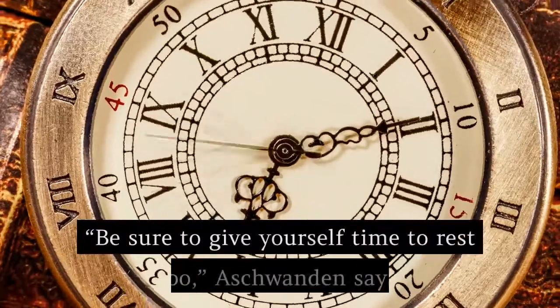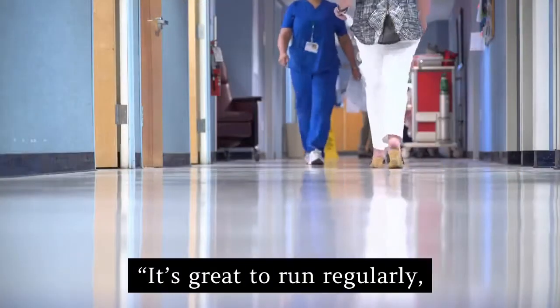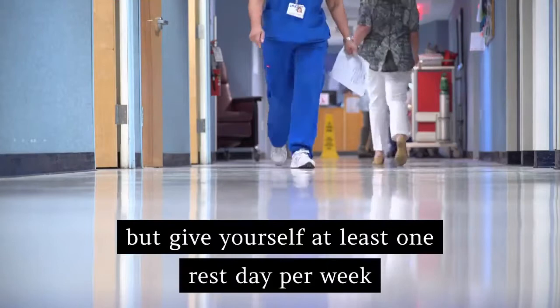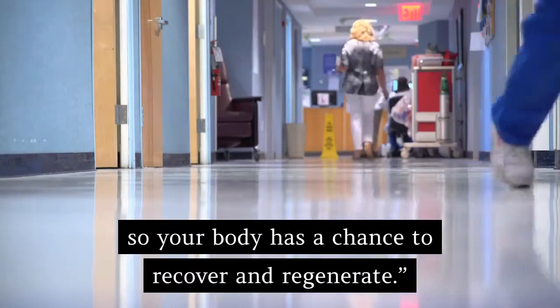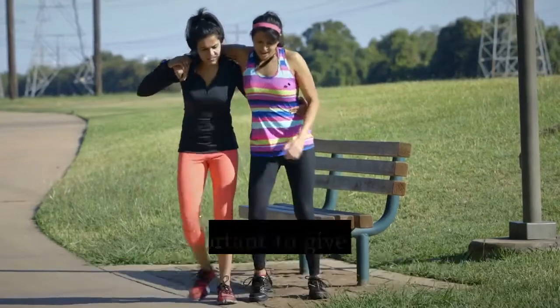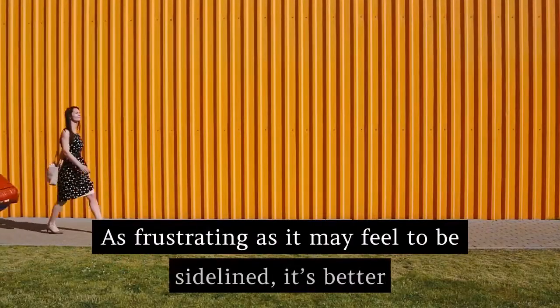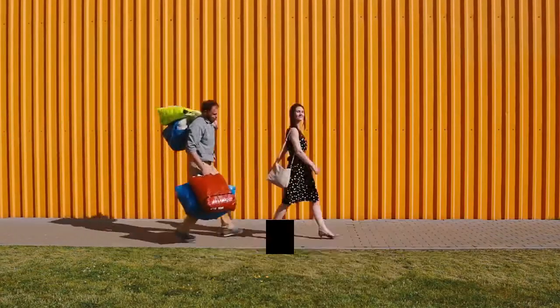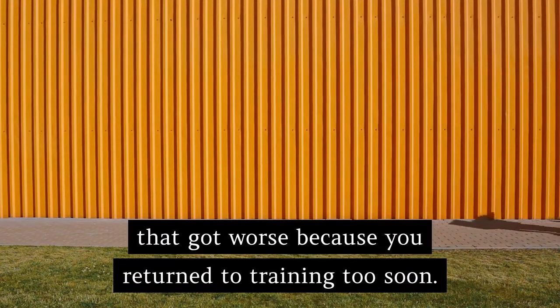Be sure to give yourself time to rest too, Aschwanden says. It's great to run regularly, but give yourself at least one rest day per week so your body has a chance to recover and regenerate. And if you do start to develop an injury, it's important to give yourself adequate time to recover. As frustrating as it may feel to be sidelined, it's better than spending months recovering from an injury that got worse because you returned to training too soon.